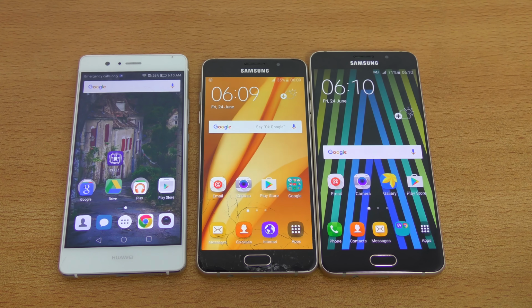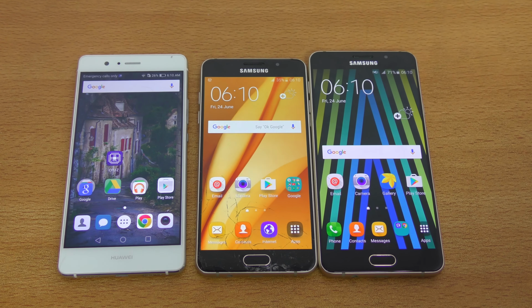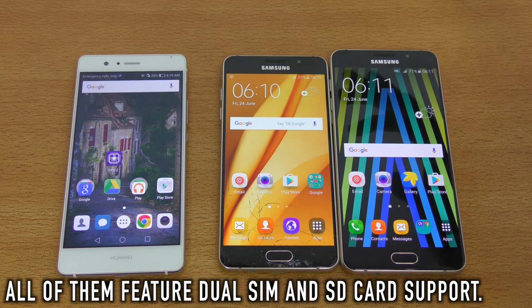Guys, it's time to compare the Huawei P9 Lite to the Galaxy A5 2016 and the Galaxy A7 2016 because these are very similar devices. I decided to compare them in just one video so that I can help you guys decide which one you have to buy. So let's start off with the price, okay?